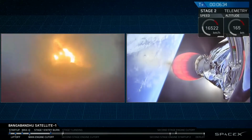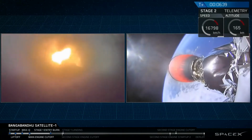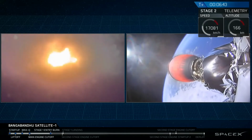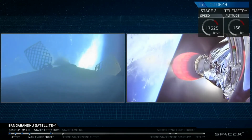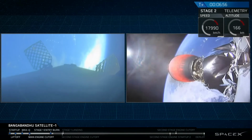At this point, the Falcon 9 first stage is actually only about 10% of the mass that it was on the pad, so it's pretty empty of fuel and liquid oxygen right now. So this entry burn is only going to last a few more seconds before cutting off. And there it is, stage 1 entry burn shutdown. Geometry plans in the rest.